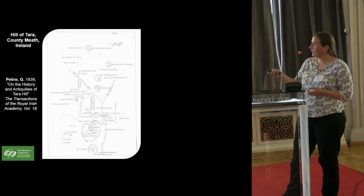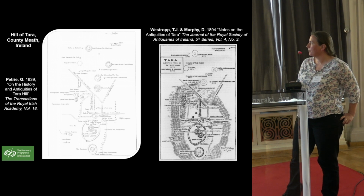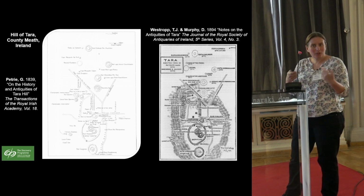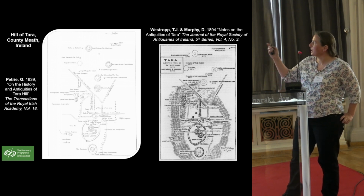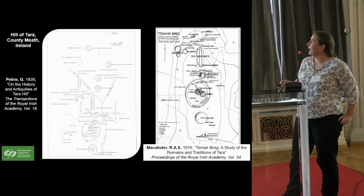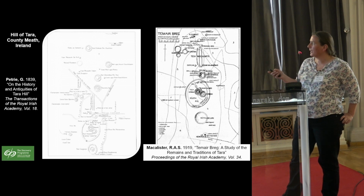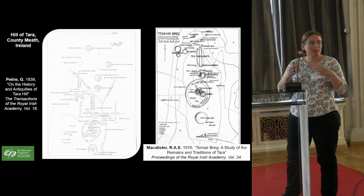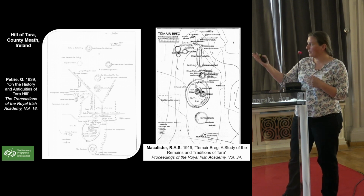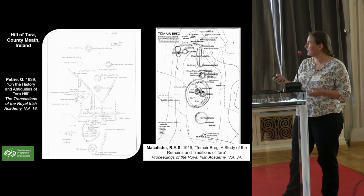So these are some of the historical maps. This is from 1839. There was another one by Westrop and Murphy in 1894. So a couple of the names of sites have moved around as people began to try and understand them a bit better. So this Westrop one would have been shortly before the Ark of the Covenant search in 1899. And then the later one in 1919 by R.E.S. McAllister. Again, nothing's really changed. There are no really new monuments there. We're still looking at the same basic layout and the same basic understanding of what's there, based on the historical sources and the earthen embankments and ditches and earthworks that we can see visibly on the site.